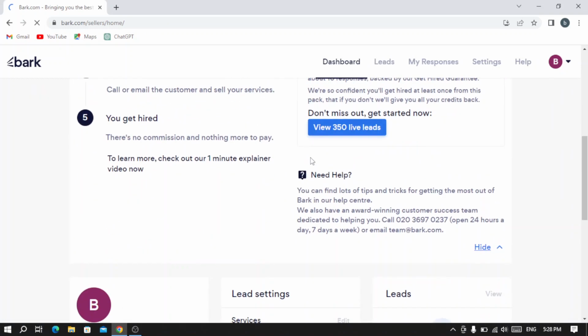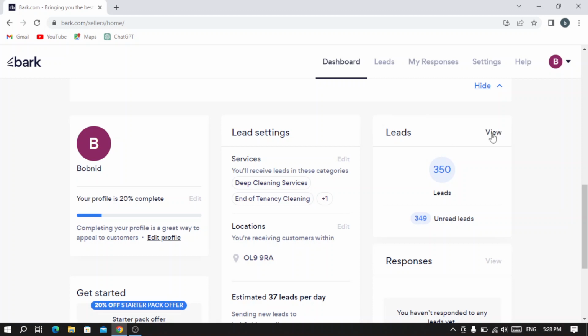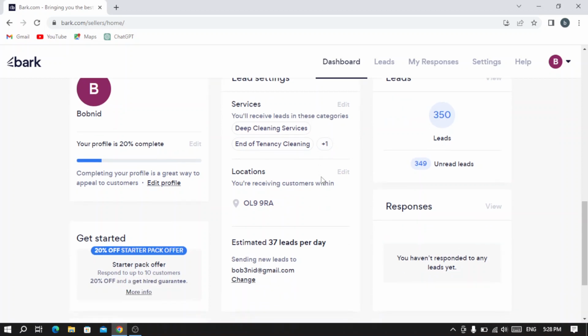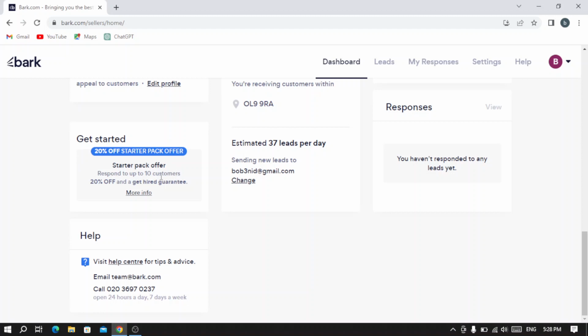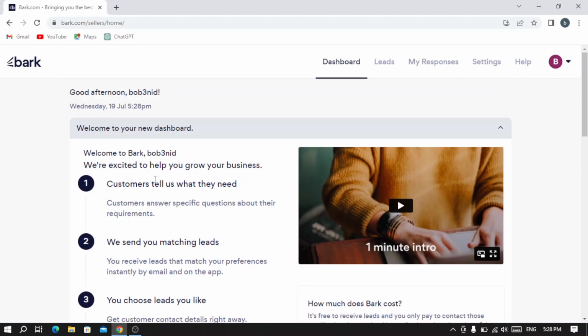So you can see everything you need to find in your dashboard. You can see your leads, the leads that are available. You can view them from here. You can see the number of the leads. You can see the lead settings. You can change the services. As you see, you can see also your location and the estimated leads that you can get per day. Also, they have the starter pack offer, the one that I showed you before, where you can buy 50 something. I don't remember what they call that, 50 stars, I guess, or something like that.